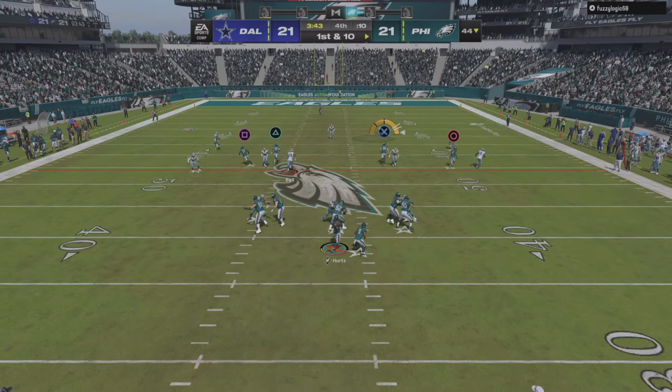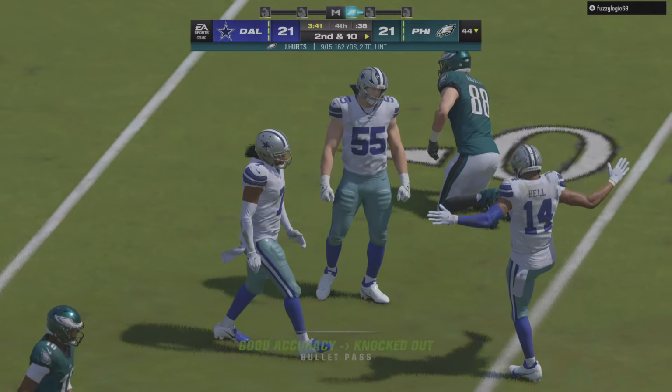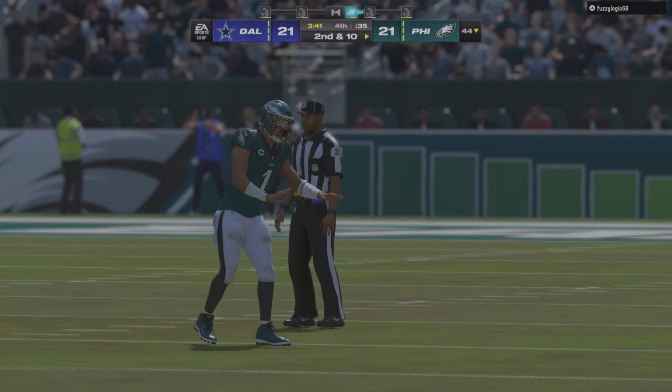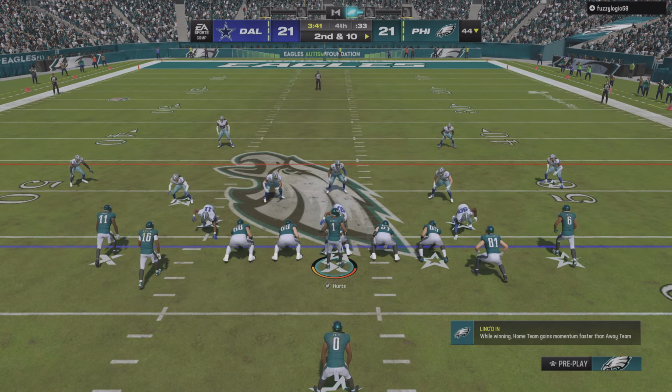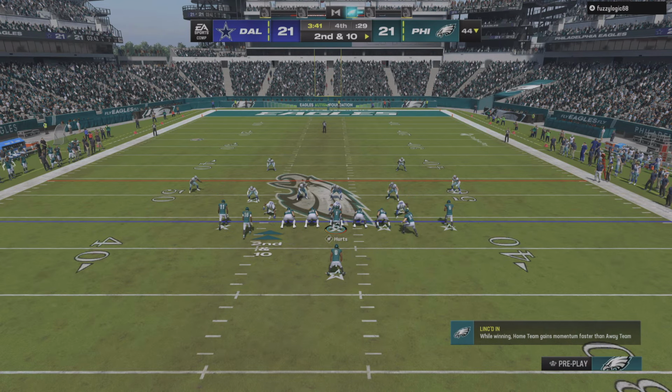On first and 10, it's Hurts. And it's incomplete. Took a shot, couldn't connect. My first thought is surprise because that's one of the better tight ends around, and I've seen him pull in balls like this before. But how about a little credit to the defense forcing that incompletion?